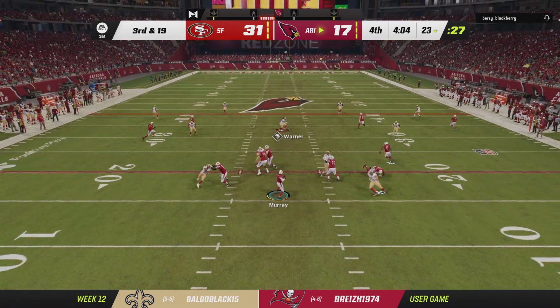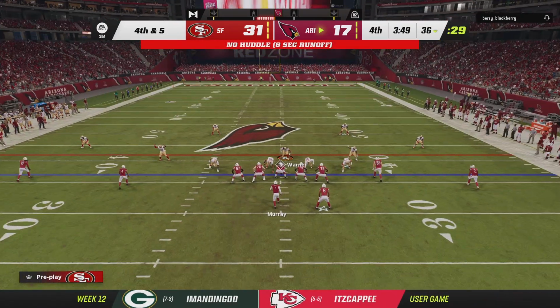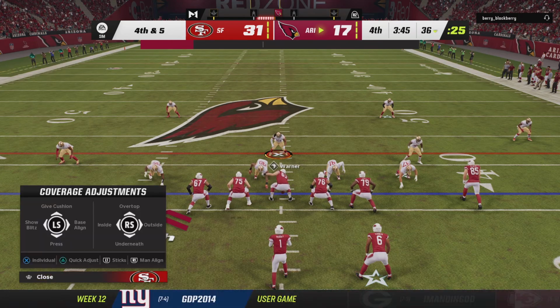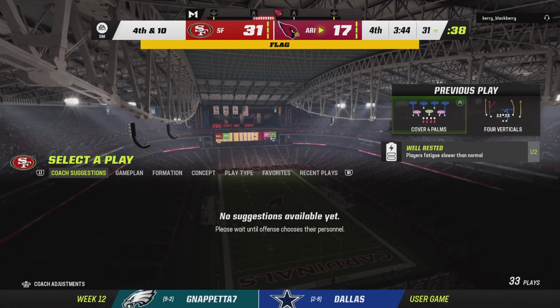Now Murray. That's complete to his running back, Conner. Murray's pass complete to James Conner. A 14-yard gain. It's fourth down, and we've got movement by one of the big boys up front for Arizona. Flag comes in.